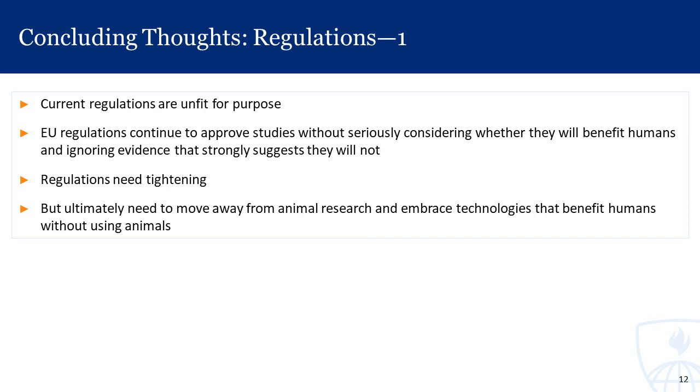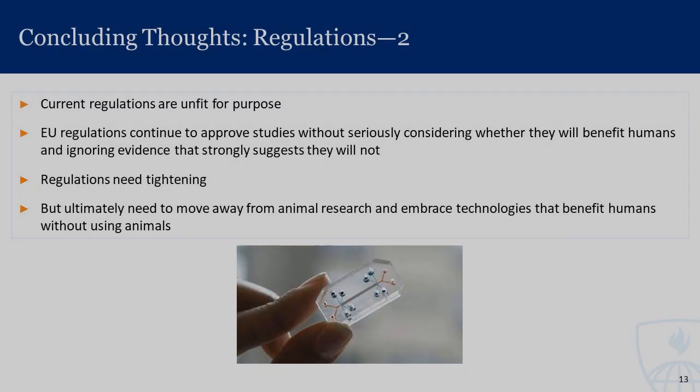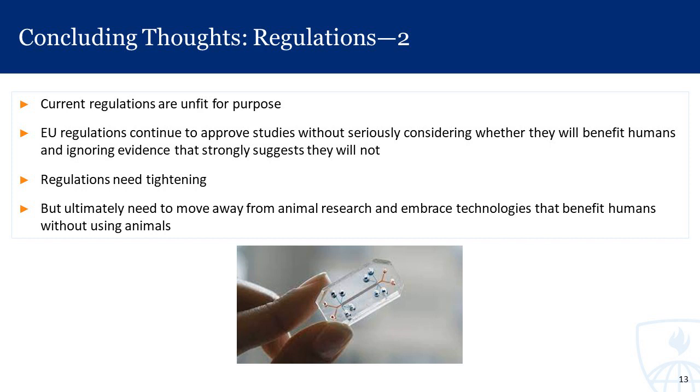EU regulations continue to approve studies without seriously considering whether they'll benefit humans and ignoring evidence that strongly suggests they will not benefit humans. So the regulations need tightening, but ultimately we need to move away from animal research and embrace technologies that benefit humans without using animals. This is just a picture of one of those technologies. This is an organ on a chip. So this is a microscopic technology which can be lined with human cells, and it can be used to test drugs and investigate disease. So it's entirely animal-free.